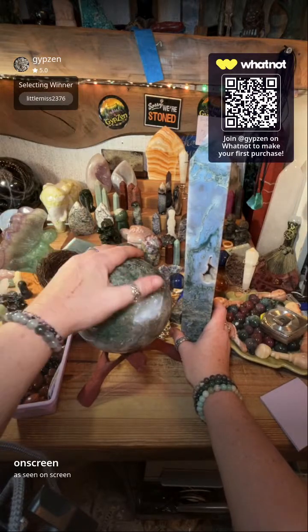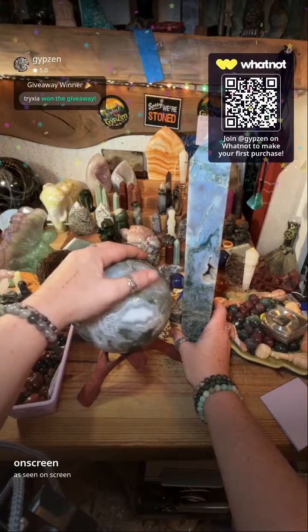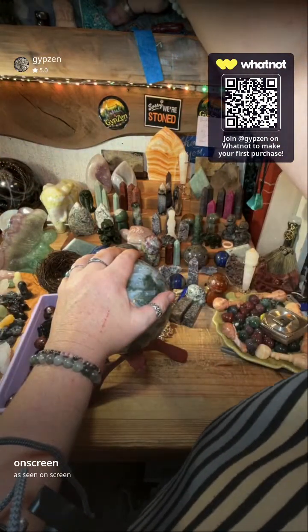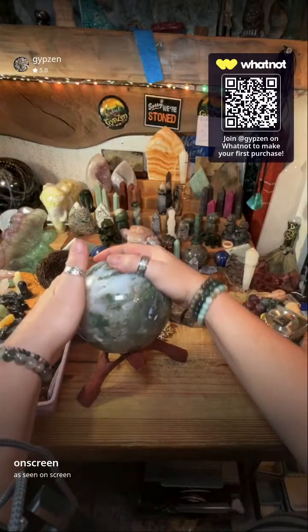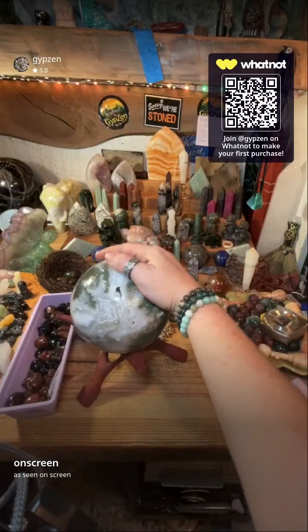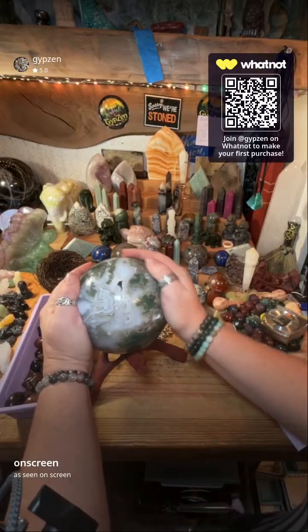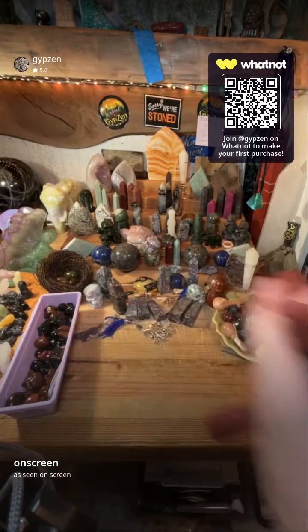I love it. Sammy, congratulations. Love me some Moss Agate. This one is $350. She's beautiful.